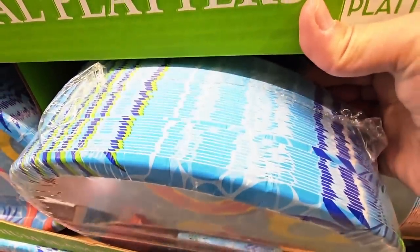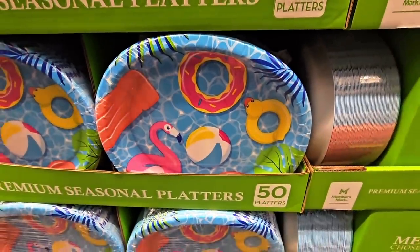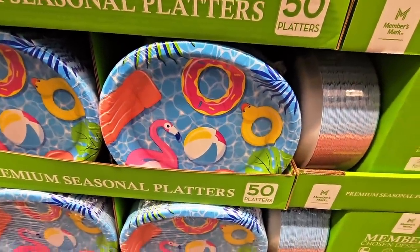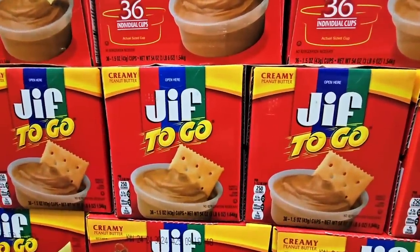Perfect for summer. These are really strong and durable. And it's a set of 50. The round ones we saw top were in another area. And I think some people just dropped those off. But this is really convenient.